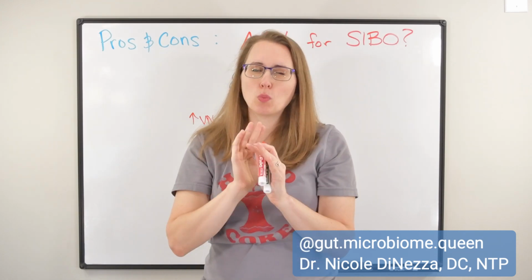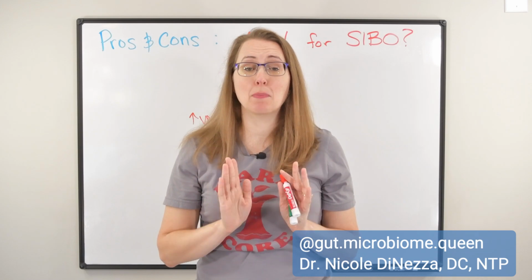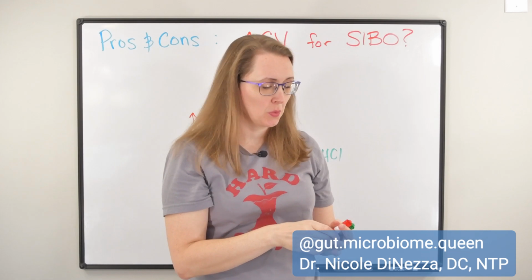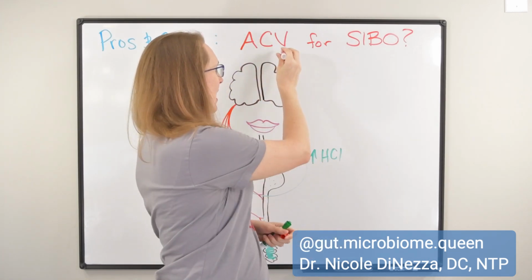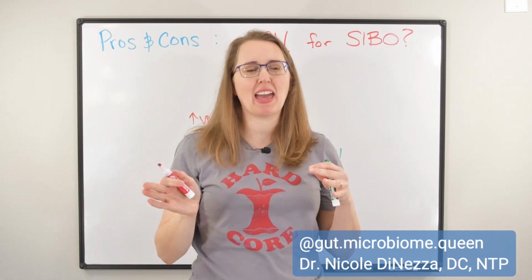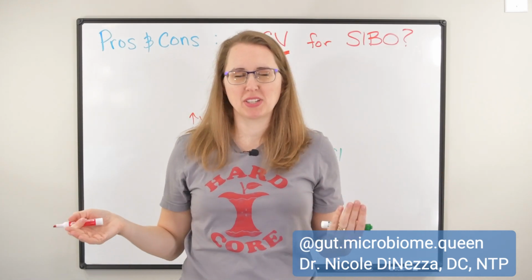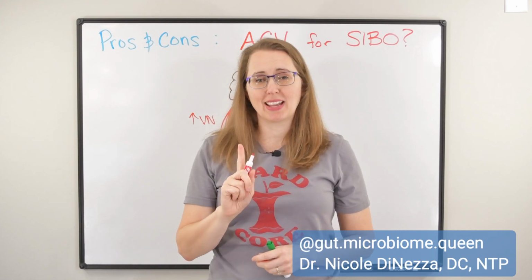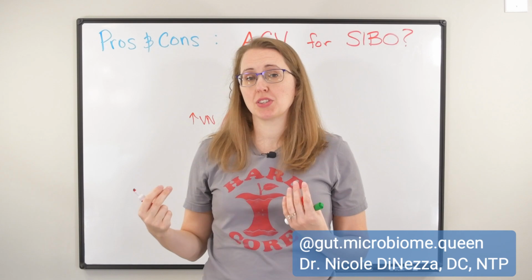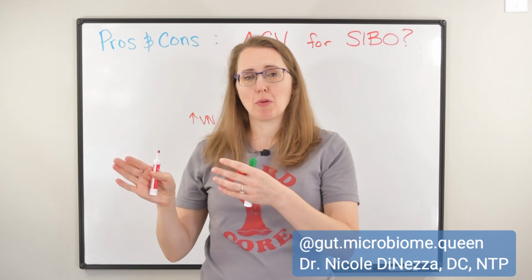Well, I would be foolish if I didn't at least mention this as a possibility for some of you. But as we're talking about this tool, it's apple cider vinegar that we're discussing here. So no, it has nothing to do with the apples and the FODMAPs. There's probably no FODMAPs in apple cider vinegar. But the vinegar in and of itself might be noteworthy, particularly if we think about how this is going to work.